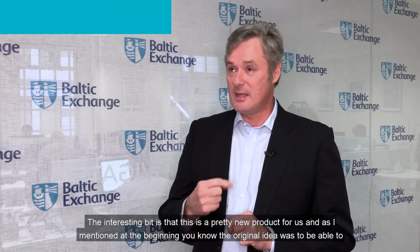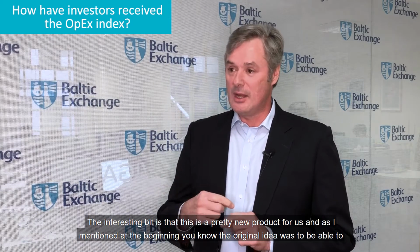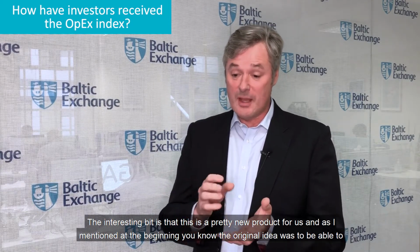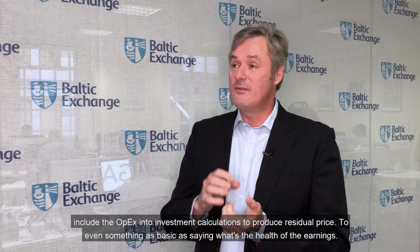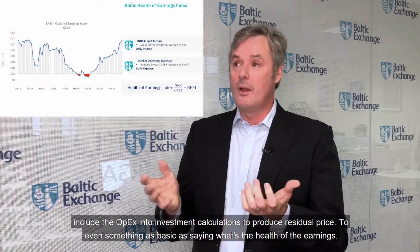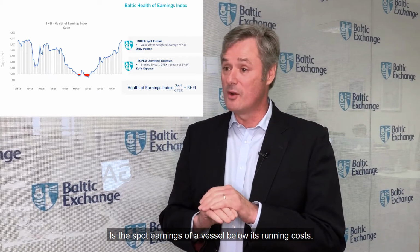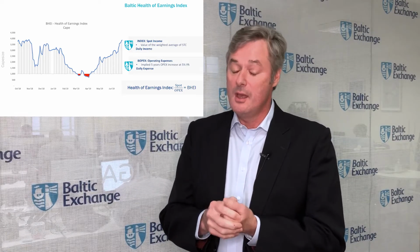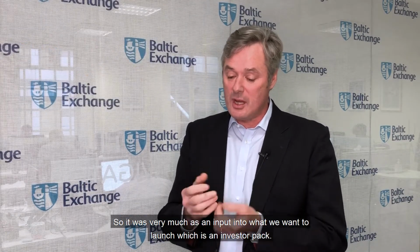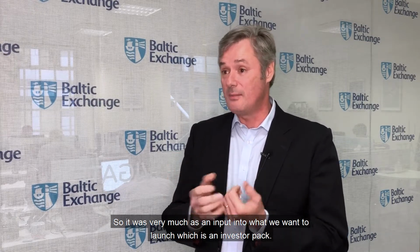The interesting bit is that this is a pretty new product for us, and as I mentioned at the beginning, the original idea was to be able to include the OPEX in investment calculations to produce residual price, or even something as basic as asking what the health of the earnings is. Is the spot earnings of a vessel below its running costs? If so, how long can it last? Something's got to change. So it was very much an input into what we want to launch, which is an investor pack.